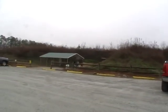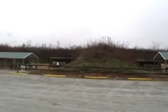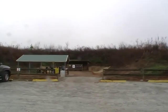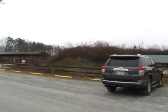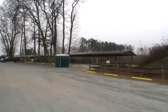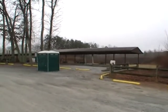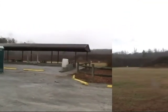The rifle range is set up in the same way that the berms are. It has a 50-yard berm on the left, a 100-yard berm on the right, and then split between them is the 150-yard range. So we're going to go ahead and let Mike get us parked up here, and then we're going to get our stuff gathered up and head outside.